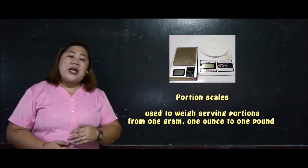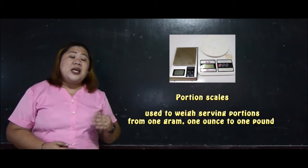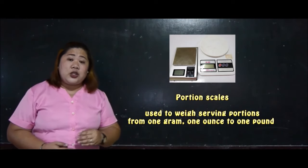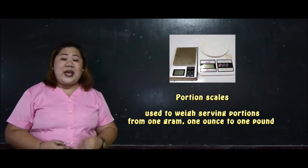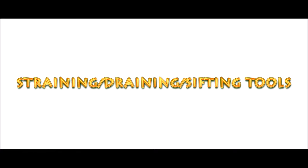Okay, portion scale is also known as digital scale. It is used to measure the small amount of ingredients. The next categories are straining, draining, and sifting tools.